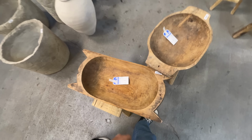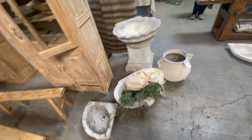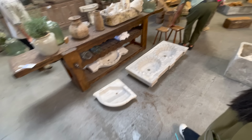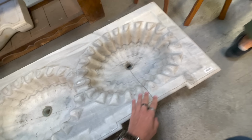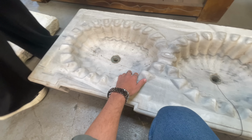I'm leaving with something. Sharing some more of the prices. $145. Look at all the sinks, look how insane. Look at these sinks. This one, for example, is $3,775. It's a marble sink, it's a double sink, so that's incredible. Look at the little pedestal, that's cute too.